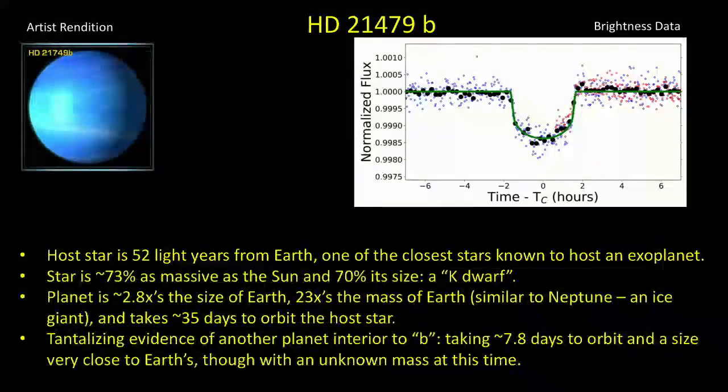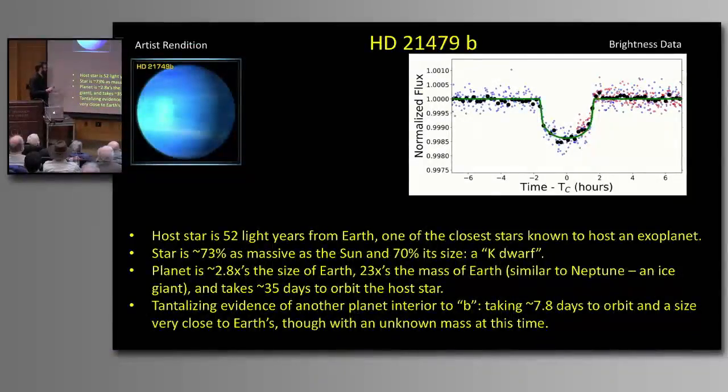This star itself is sort of in between the previous Pi-Men's planet host star and LHS's host star. It's about 75% as massive as the sun, about 70% its size. So this is what we call an orange K-dwarf star. They're very interesting in their own right. The planet is sort of what we call a tiny Neptune or a sub-Neptune.